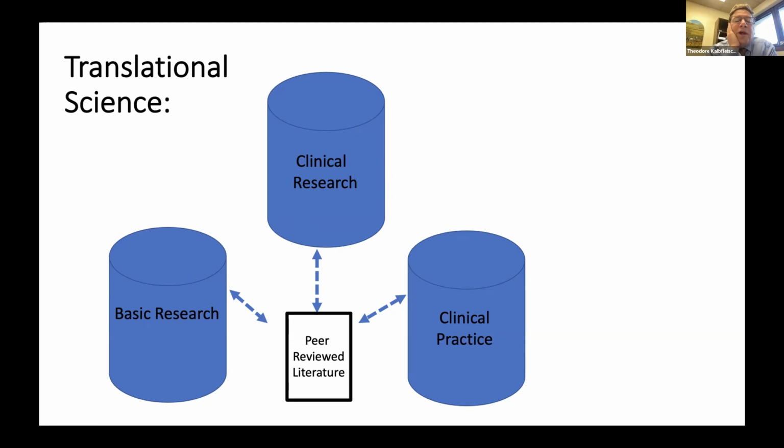So clinical research is another domain where, after years of testing a particular chemical for a particular function, somebody gets the idea to turn it into a drug, and will recruit patients and test the efficacy of this particular medication. And then there's clinical practice, where you have physicians seeing patients, identifying diseases, prescribing treatments for those individuals.